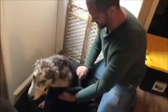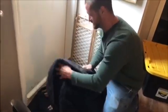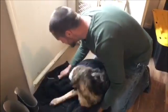You're so sweet. Oh man, look at you go. This is why we can't have nice things. That's a really nice bathrobe. And Dad's using it to dry the dog. Yeah. Oh well, it contained the mammoth. Oh, he likes that. He wants to eat the bathrobe.